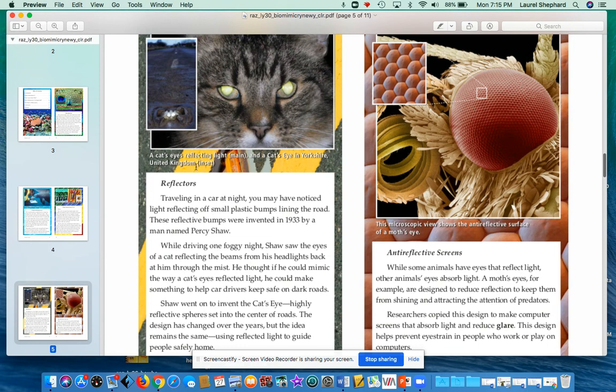Reflectors with the cat eyes. Traveling in a car at night, you may have noticed light reflecting off of small plastic bumps lining the road. These reflective bumps were invented in 1933 by a man named Percy Shaw. While driving one foggy night, Shaw saw the eyes of a cat reflecting the beams of his headlights back to him through the mist.